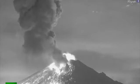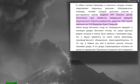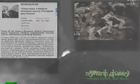And just a very short quote from a professor, head of a national level university of geology. He said, "A volcano eruption in the most direct sense of the word. The scene around reminded me of the last days of Pompeii."